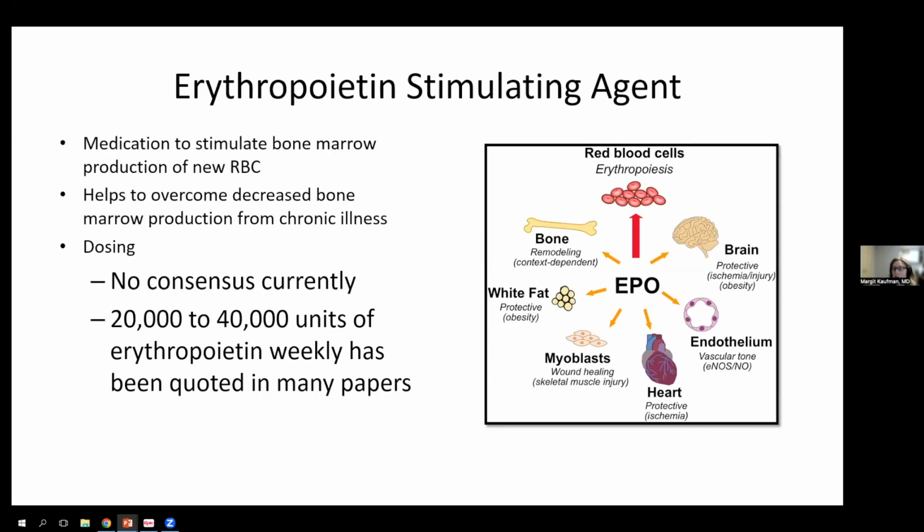And also, I always like to remind people that erythropoietin plays other roles in the body as well, affecting our vascular system, brain, heart, and wound healing. There really is not great consensus on dosing recommendations in the preoperative state. There are many quoted regimens, using between 20 and 40,000 units weekly, and even higher doses.